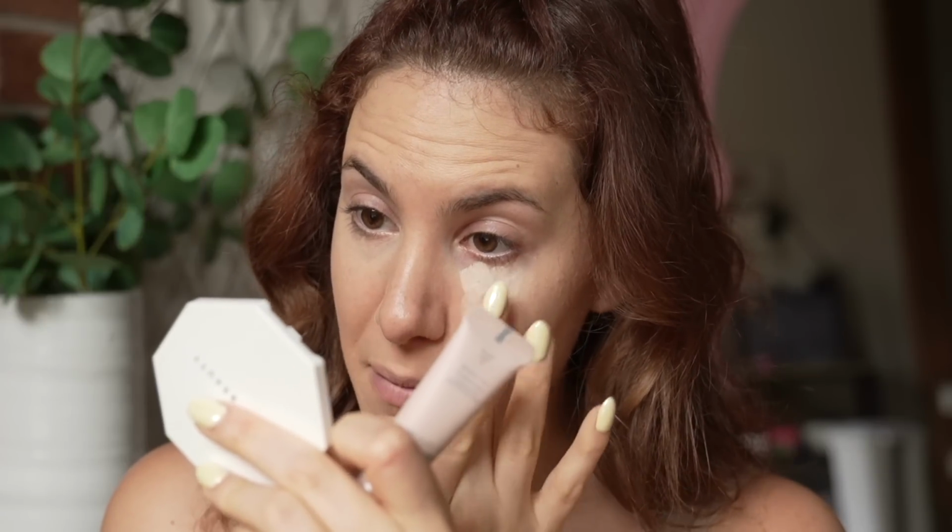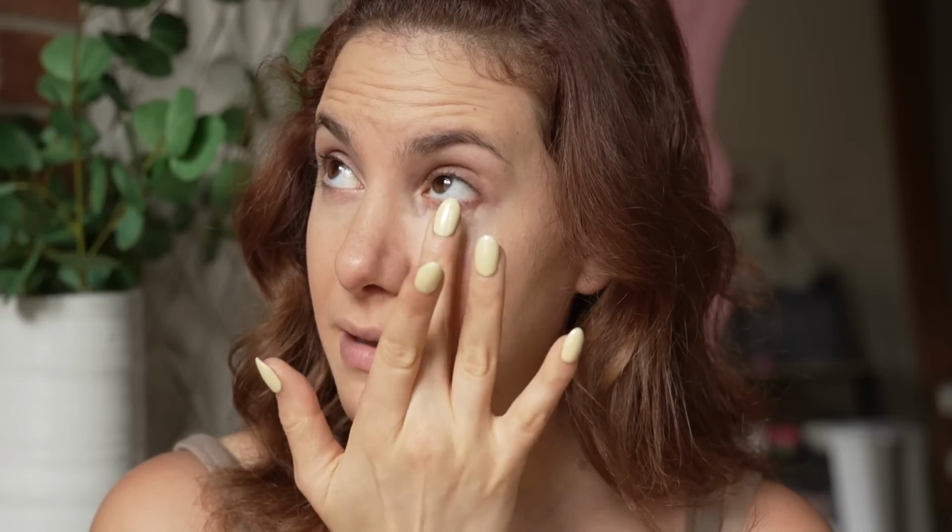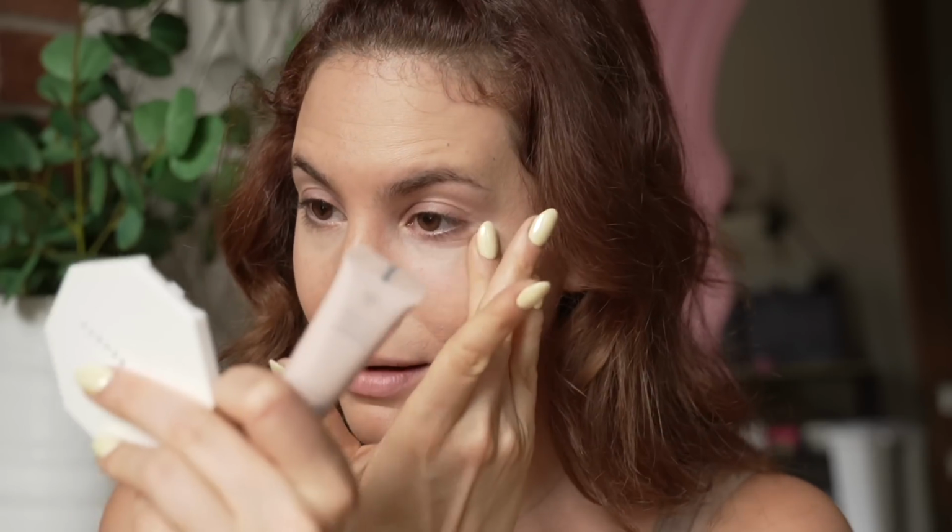Now let's move on to the Fenty side. I'm using the shade Golden Ivory 02. It's been a while since I used this, but what I remember is that I didn't like it because even though it was light in coverage, it still looked heavy underneath my eyes, which just didn't make a lot of sense to me.